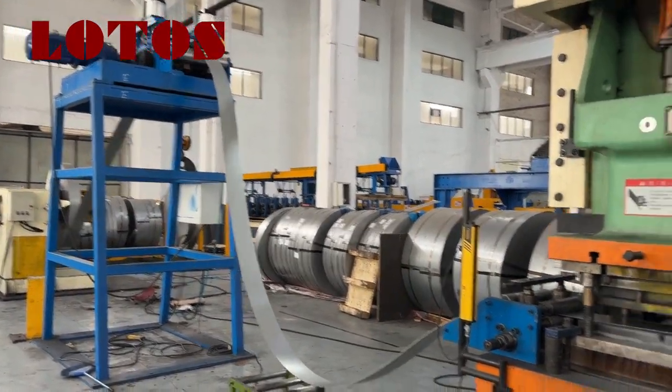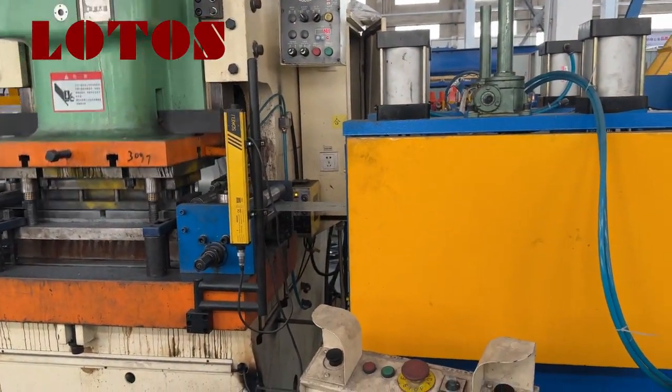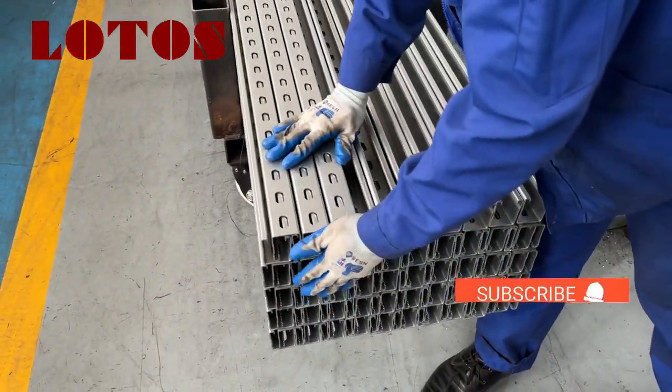Advantages. High moldability and variety of hole shape. Easier maintenance and lower cost than hydraulic system.